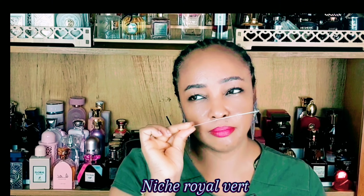Moving on to the twin, and this is Niche Royal Rouge from Maison Alhambra as well, and this is red as against the green one. This is a dupe for none other than Rouge Malachite. Now this fragrance comes in this transparent red with the black cap on it. It also comes in this gold and red type of packaging, just like the green one, but this is red.